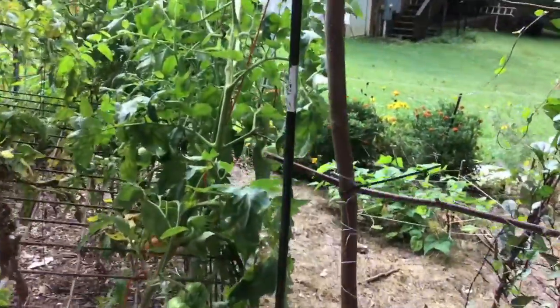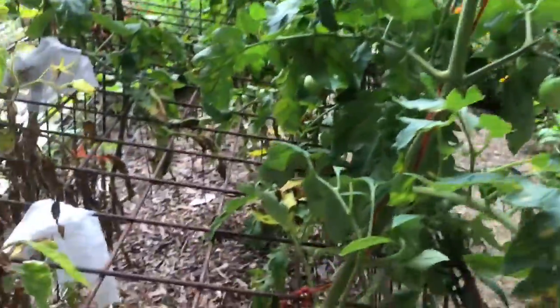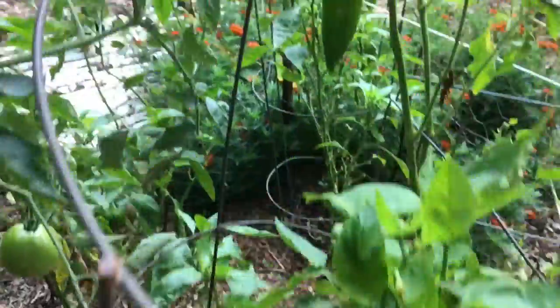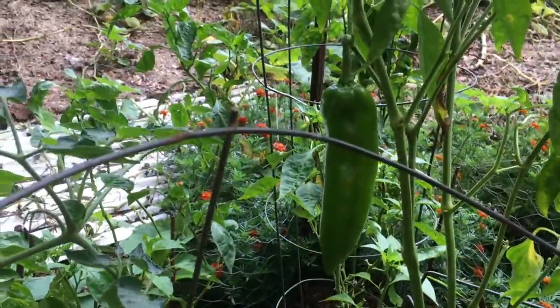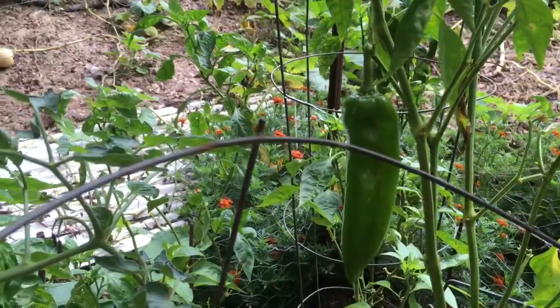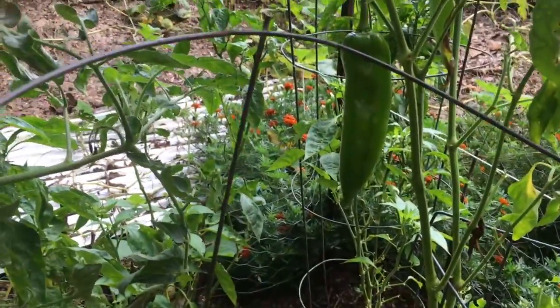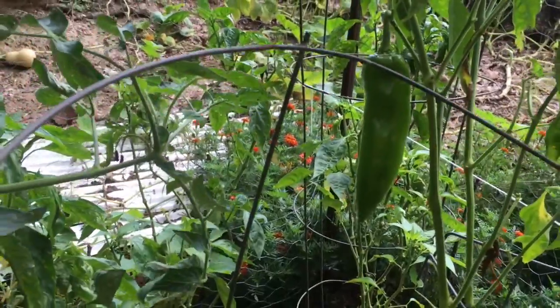Okay, so we're down in the lower garden now. Once again, tomatoes ripening. Pepper ripening. That's a new kind of pepper. I actually haven't tried it yet because this is the first one the plant decided to grow. But it has little baby peppers, so I'm excited to try it and see what it's like. It's a hybrid. I got it from Garni.